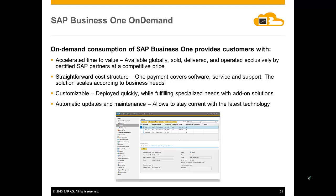So it's not just about where the software is deployed, for example, in a data center somewhere out there on the internet, but it's also about giving you the ability to consume that software on a per user, per month basis. So it gives you that on-demand consumption of the software. We can deliver accelerated time to value. Why? Because it's available globally and it's sold, delivered, and operated exclusively by certified SAP partners at a competitive price per user per month. And that cost structure is straightforward.